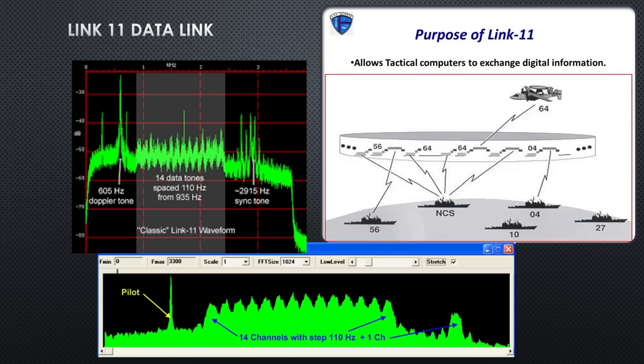Here's the Mark Link 11 data link. I was actually shocked to find these on the internet, but there you go. I guess it's declassified now. This is how we talk to each other. This is how we used to. Obviously, we've moved on from Link 11, which is why these aren't sensitive anymore. But here are the frequencies that fire control systems talk to each other with.